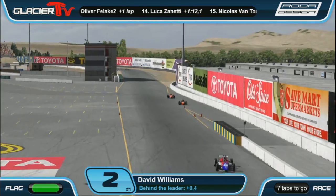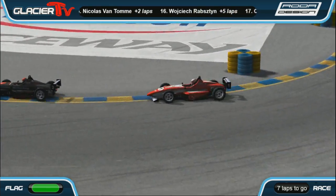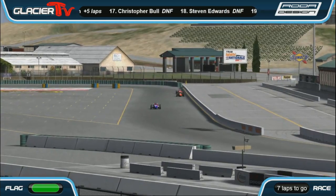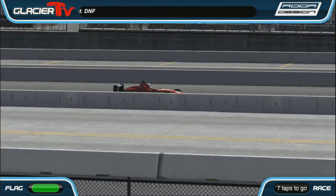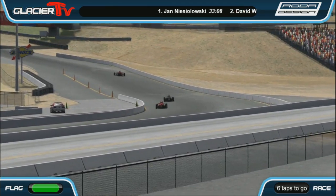But at the moment, I'm especially interested to see how Dave and Jan are fighting, because now that David hasn't got Stuart Adcock so close in his mirror, it's about 4 seconds of gap. He might have more breathing space, and since we've only got 6 laps to go, this might be exactly the thing needed for him to really make the pass.